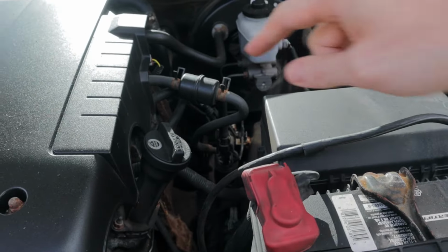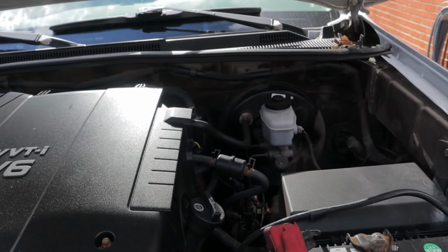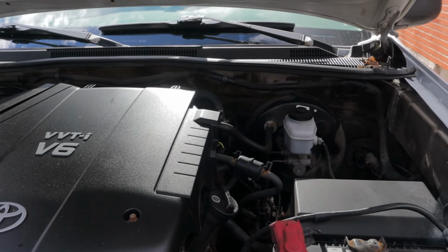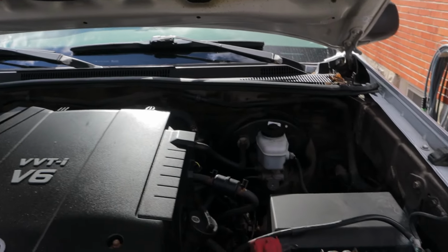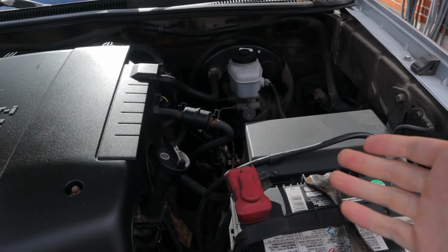The U-joint in the steering shaft, apparently it's a bad design. It just develops some play. The result is you end up with a whole bunch of steering wheel slop. It's almost like the kind of play that you would find in an old school steering box setup, where you have an inch or two of play before it actually engages the steering of the truck. I did have that problem with this truck, and it turns out it is actually pretty common on these.